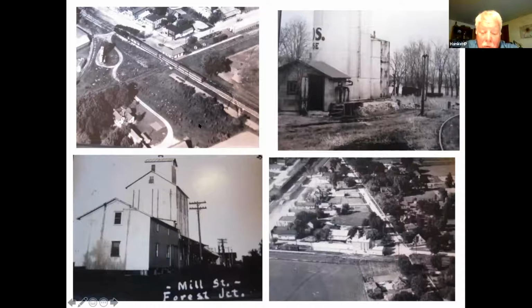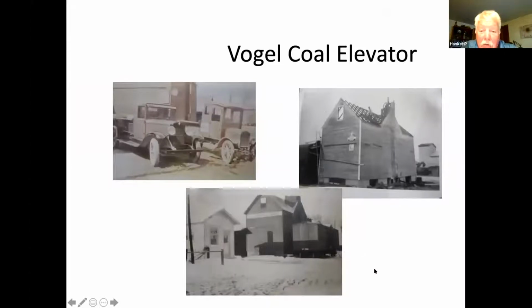Unfortunately, did I have the wherewithal to take a picture of it? No. But this was at a little restaurant that had a bunch of these photographs that people can come in there and look at. So, okay, next picture. This is the Vogel coal elevator.